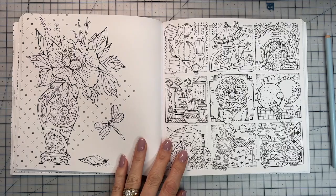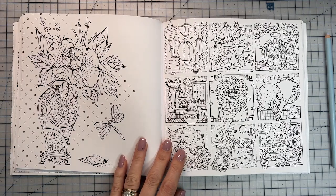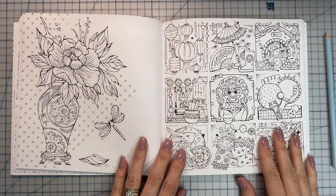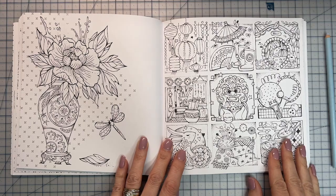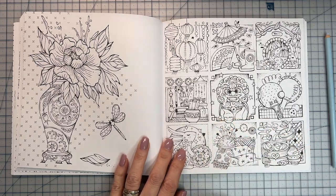This vase page is really pretty, and it looks like it'd be quite quick to colour that one as well. We've got some colouring squares here, lots of fun little elements. You could colour each square with a different pencil brand, or you could use a different colour theme per square.